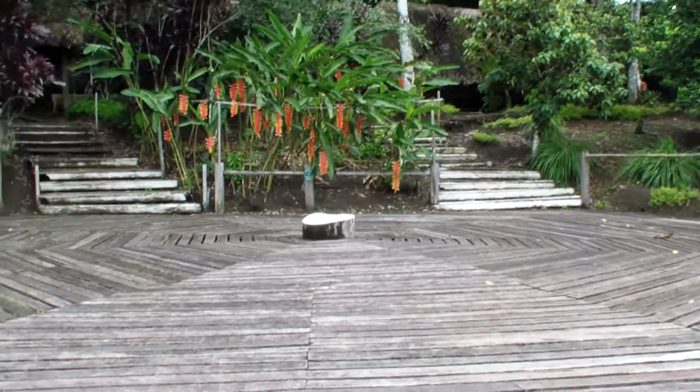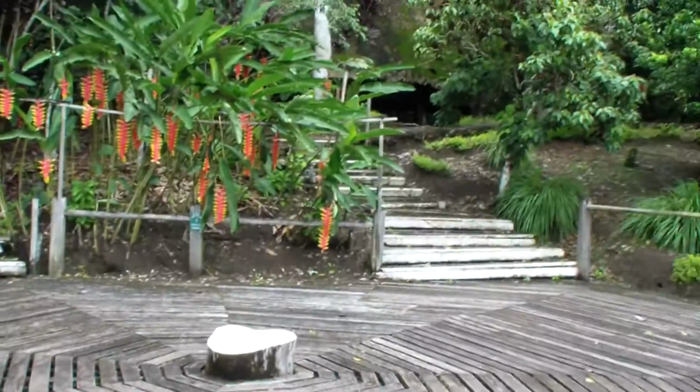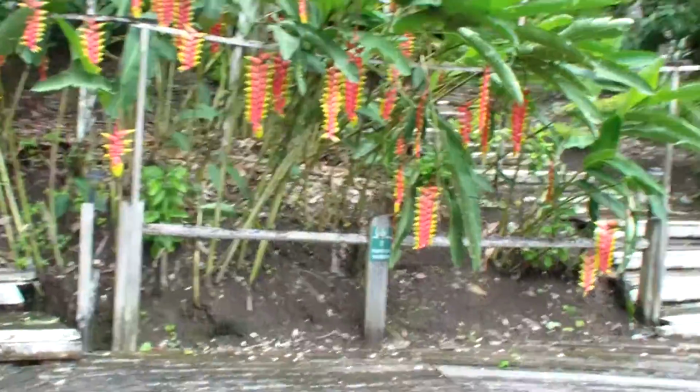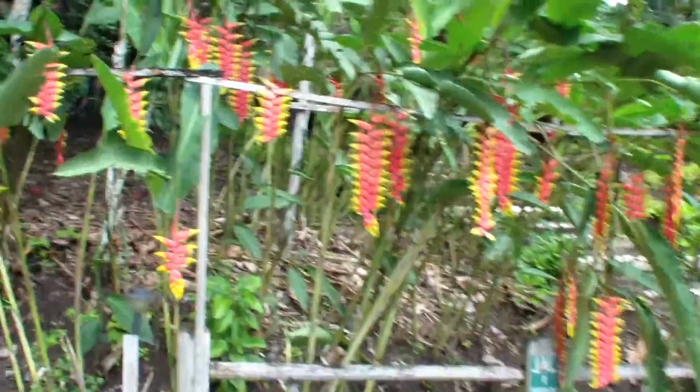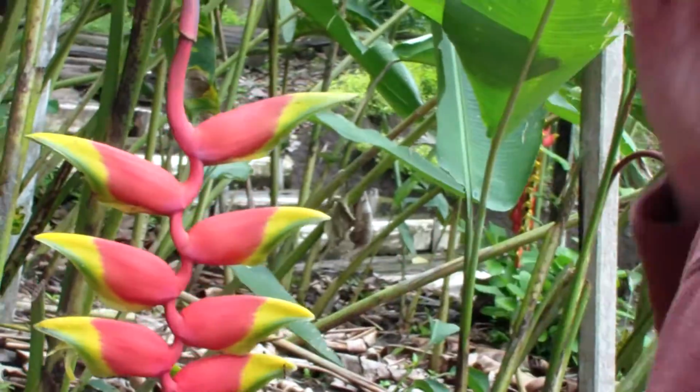This is the common meeting area. It's a beautiful, ubiquitous Ecuadorian flower. We don't know what it's called, but a heliotrope thing. Looks like a bird's paradise. Attracts a lot of insects, but it doesn't have a particular smell.